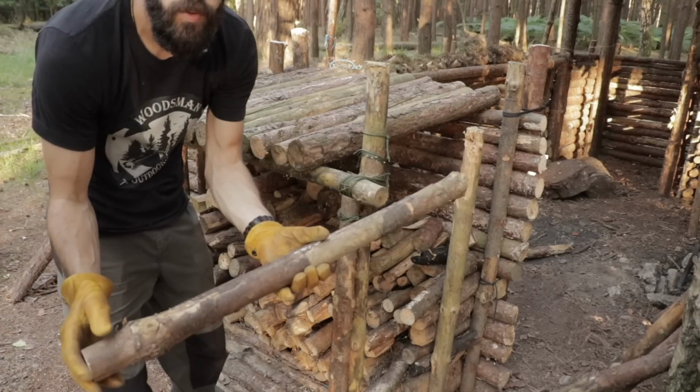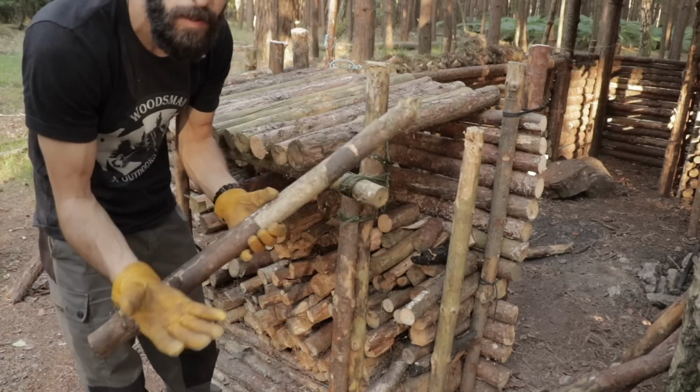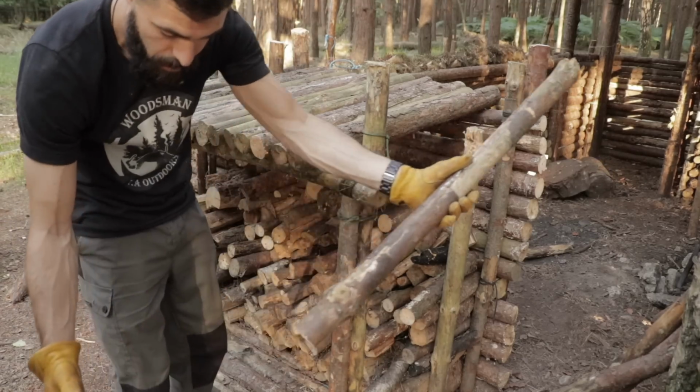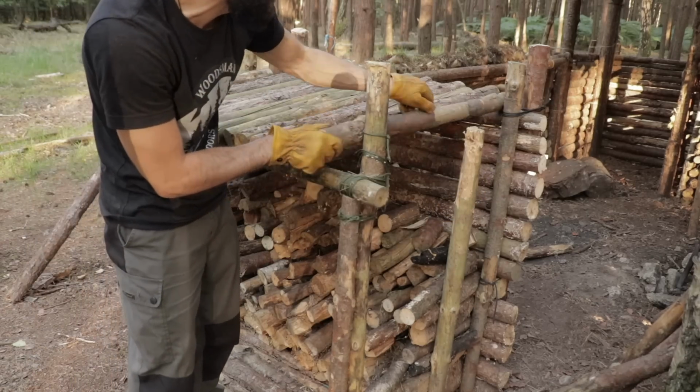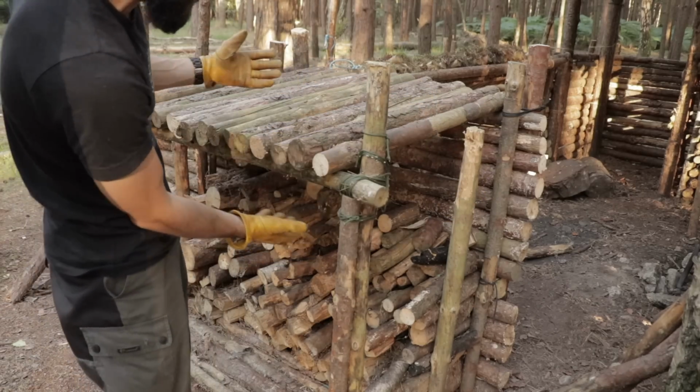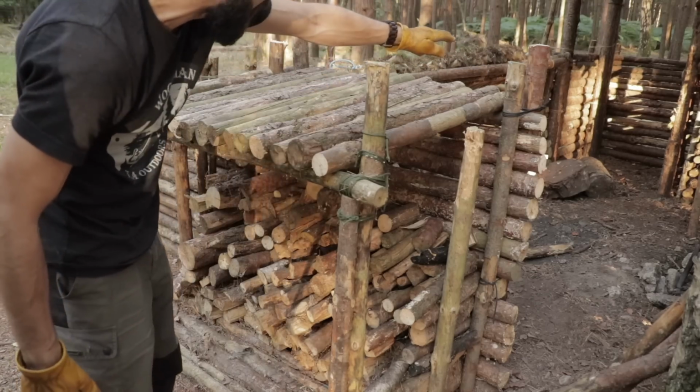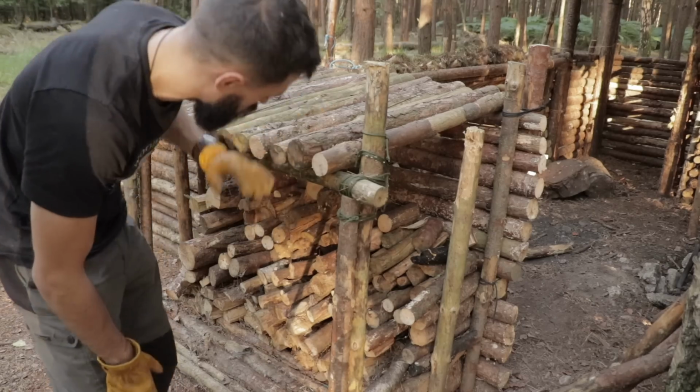They were almost twice this length and going into the camp itself, which made no sense. Again, I'm taking up space in the camp. So I've taken off about 1.5 foot, nearly 2 feet of each of these logs, and they still sit on there. This whole structure is still the same. I've not changed the format really, I've just changed the length of the logs. I've still got my log store protected.